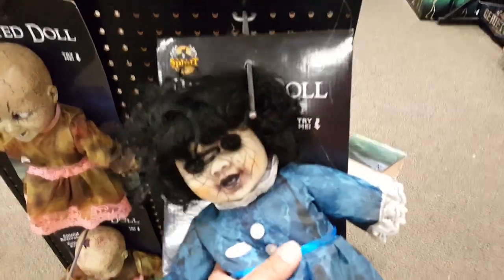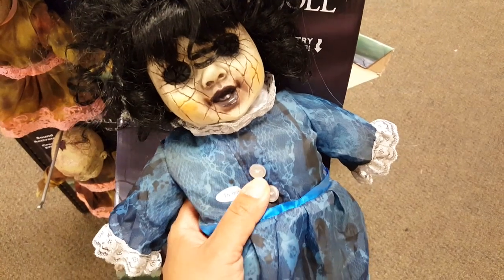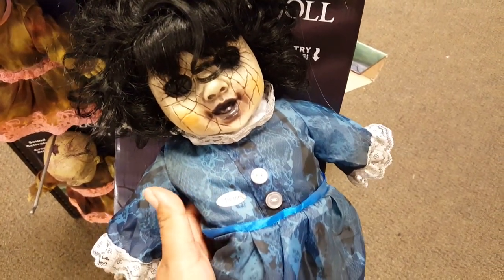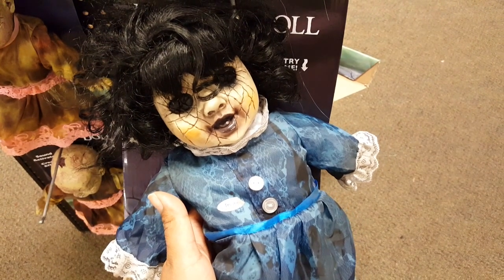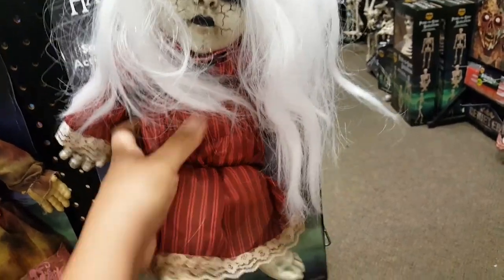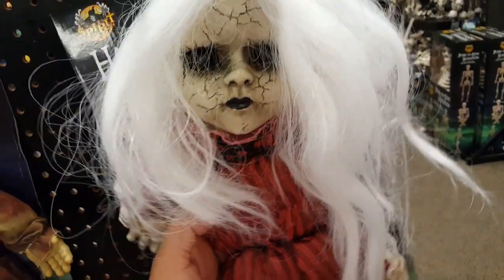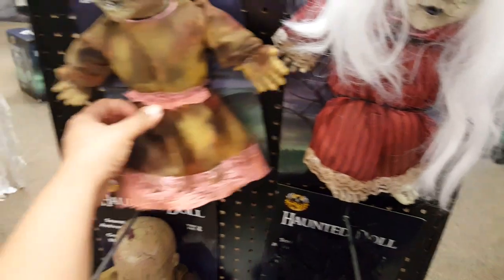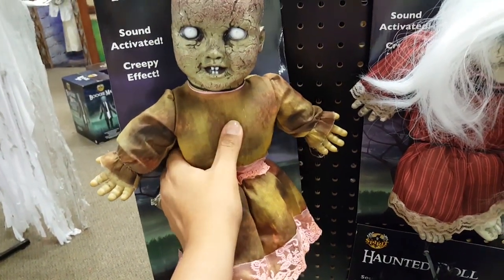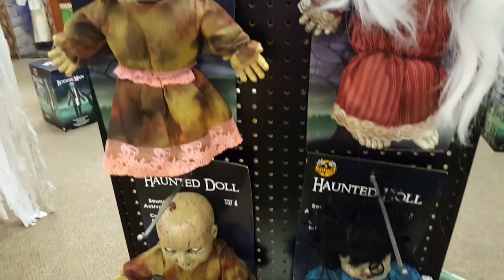Oh, here's the babies. Look at the baby dolls. Haunted doll. I really like your eyes. Can I have them? We have this one with the white hair. I think she kind of says the same thing. My favorite color is red. Blood red. What's yours? And then we have this one. Why did you leave me under the bed? Oh my goodness.